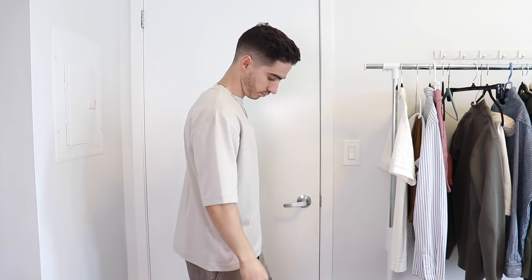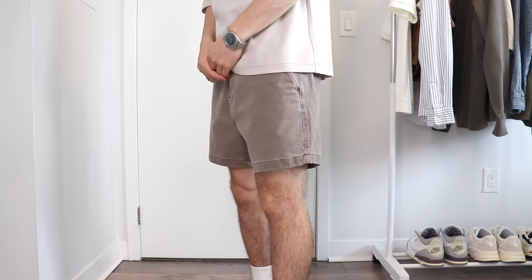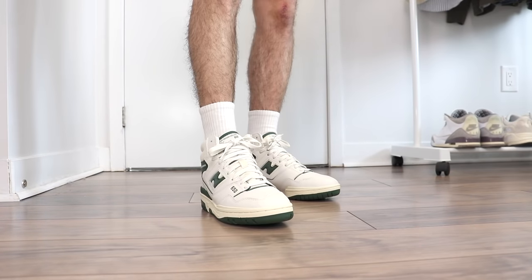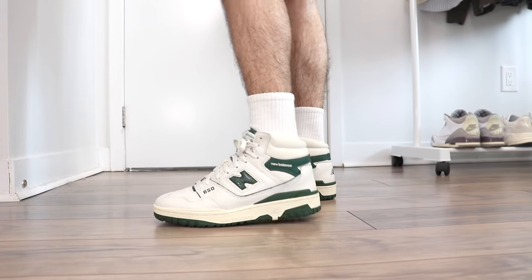However, the t-shirt is by far one of the best plain tees to wear at the moment, the Uniqlo Airism oversized t-shirt. It has a loose fit and the material is super soft. I grabbed this stone color, which matches the brown denim shorts. They have a nice wash look to them and fit just above the knee. And the kicks here are one of my favorites to wear at the moment, the New Balance 650.